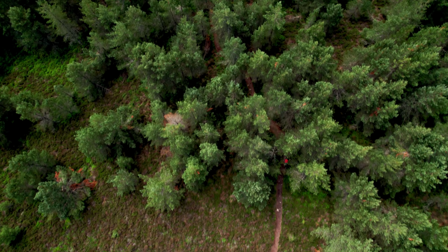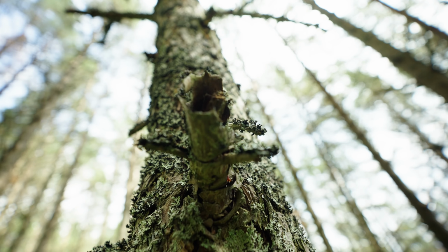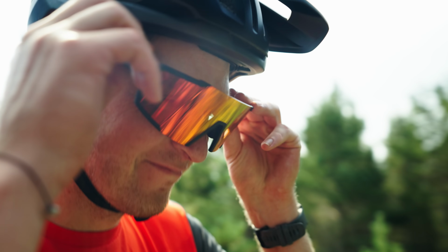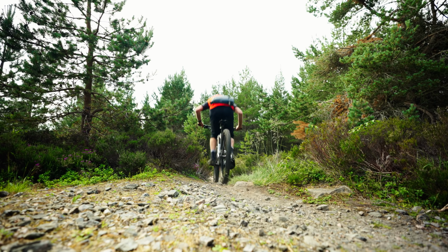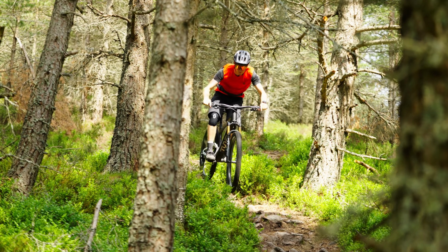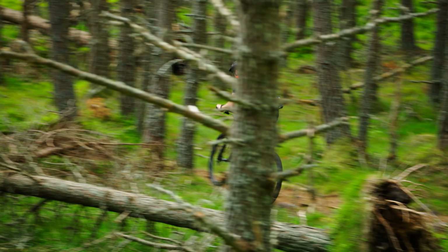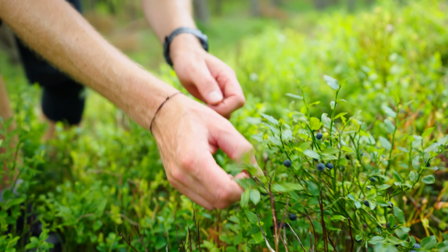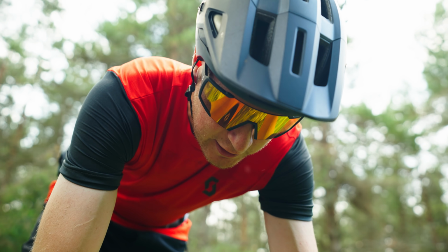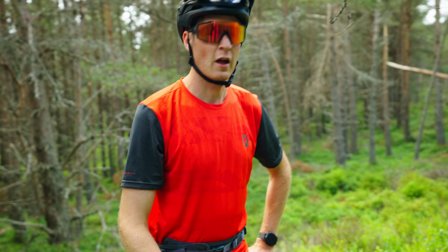It's been a couple of years since I've ridden it actually. From what I remember, it was really nice. It's mulchy, it's through beautiful pine trees, a few little rocky sections, a few techie bits, quite fast, quite flowing. I think it's going to be really nice. Well, I've never discovered blueberries like this, just trailside, and I've got to say these are delicious. They're juicy.